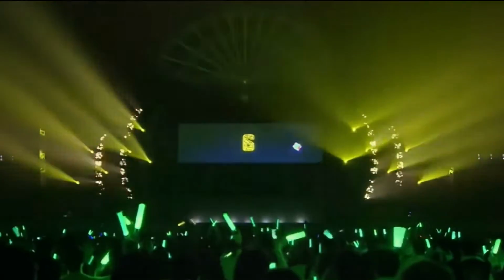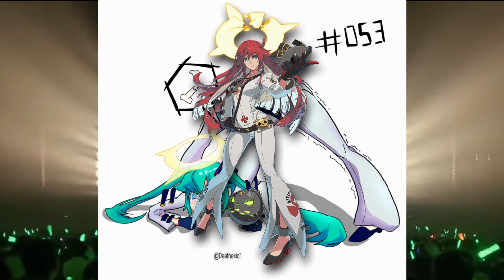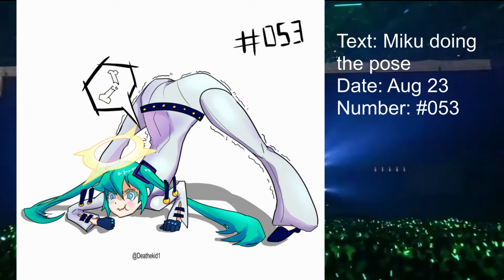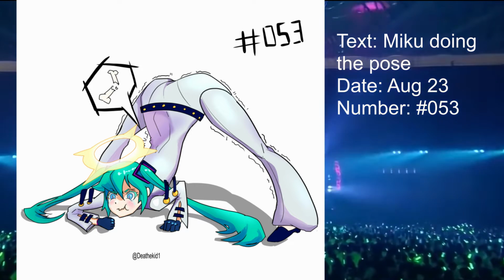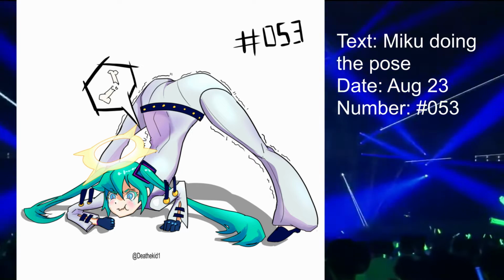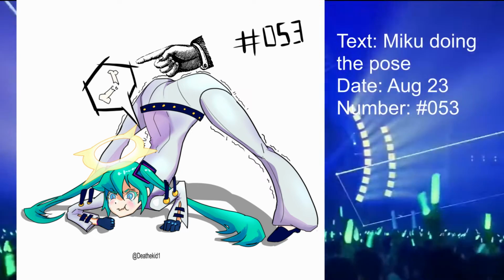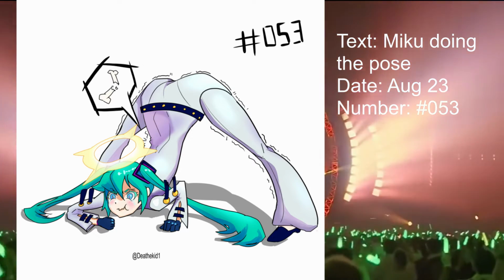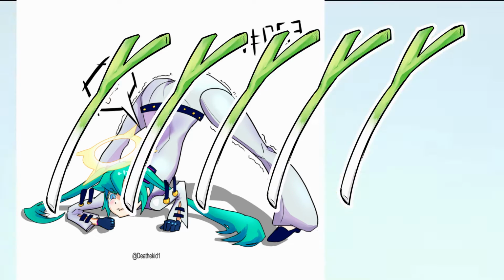Number 53. This is a reference to the Jacko pose. If you were on Twitter, you would know about the Jacko pose. This is a very big meme in terms of drawings. This one, I remember drawing, it took a long time. I had to reference this image. It's a nice little joke here. She's in the full Jacko outfit. Her hair looks great. Lighting is beautiful. The coloring is great. 5 out of 5 overall.